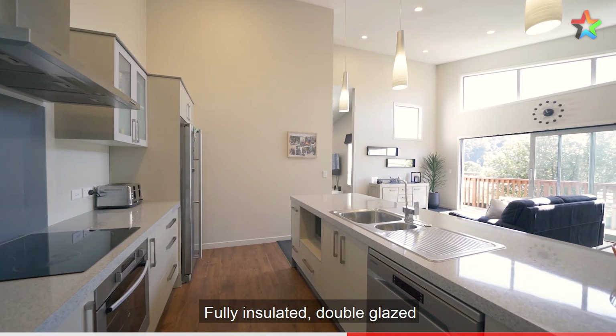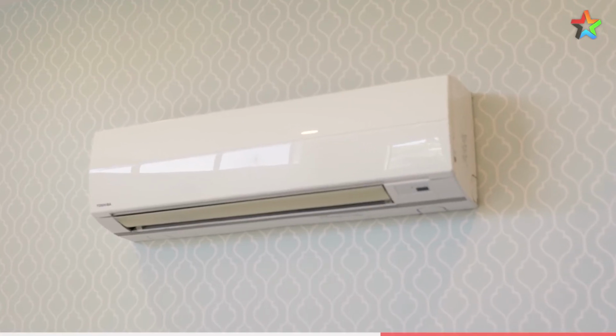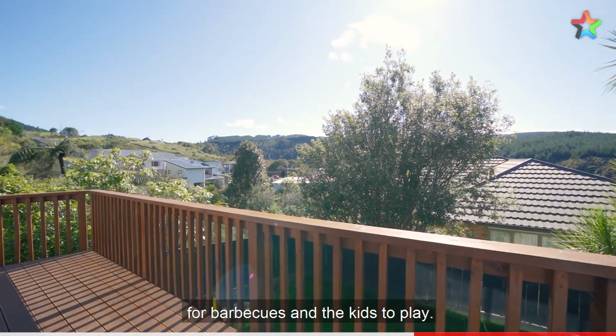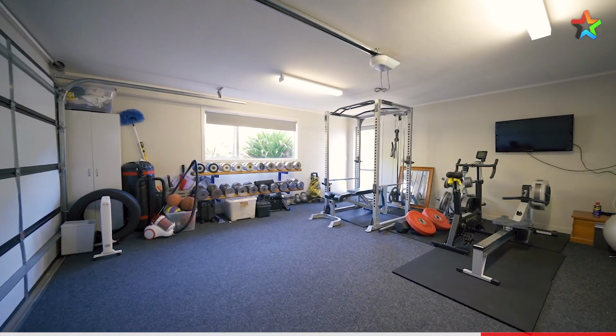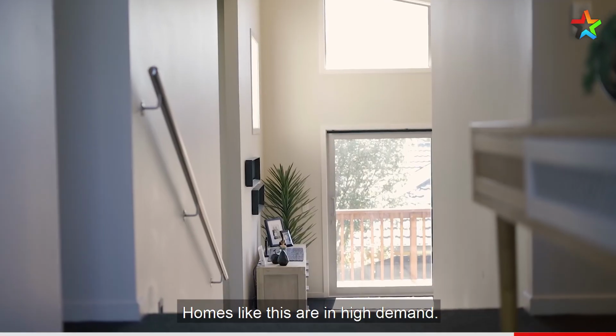Fully insulated, double glazed, and lots of storage space. Great outdoor living spaces for barbecues and the kids to play. Plus a double internal access garage. Homes like this are in high demand.